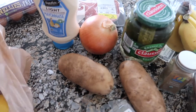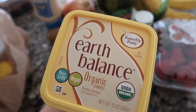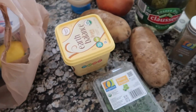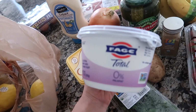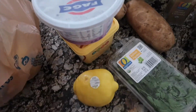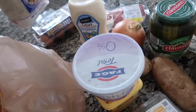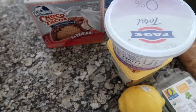Mayo. This is the butter that we eat on a regular basis. This is organic Earth Balance. It's a vegan butter, which is pretty good. Tastes like the real thing. And then my favorite, I can't pronounce this name, but this is just a 0% fat Greek yogurt. That is going in our recipe for today. We got some lemons, basmati rice, and my guilty pleasure. Yeah, don't judge me. Okay. And then I'm gonna put it all in here.